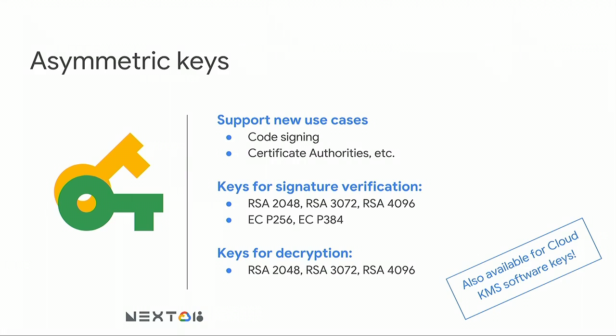So asymmetric keys. Up till now, KMS has only provided support for symmetric keys. So you had one choice. You can do AES256 to encrypt data, do envelope encryption, or do encryption with other services. But that doesn't cover all use cases necessarily. And so now we're going to allow you to actually create different types of asymmetric keys and support things like code signing. This comes up every so often. People want to sign certain things, and they want to make sure that the signing keys reside in the HSM itself, right? It's very, very typical, and it makes a lot of sense.